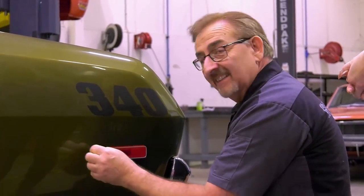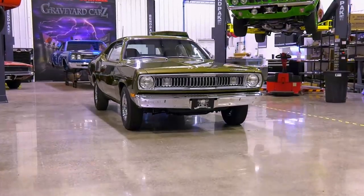This is the first Graveyard Motors car. He's going to walk in here and defecate.